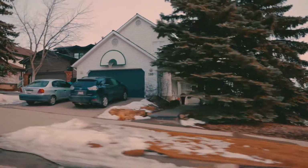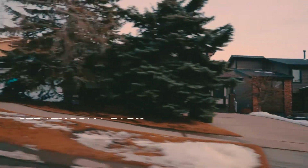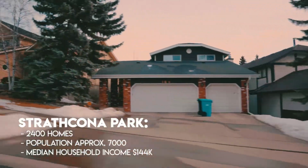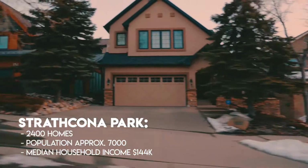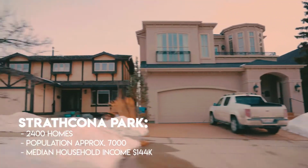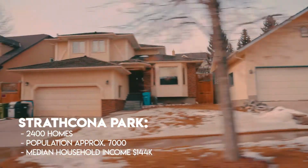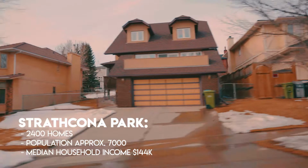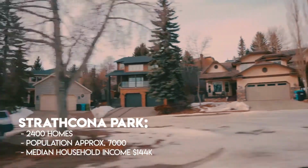Now, as of 2016, in Strathcona Park, we have only about 2,400 private homes and a population in the area that's right around 7,000. Now, it's likely not a big surprise to those familiar with the area, but the median household income in the area is around $144,000, which is roughly about 50% more than the median income when we look at all of Calgary as a whole. And that can result in a variety of positive benefits for the neighborhood.